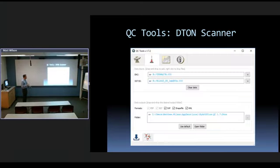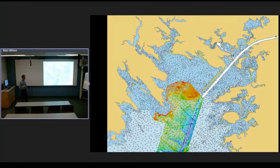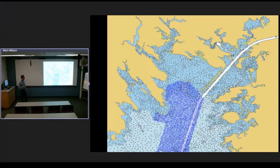Well, first, here's the DTON tab. It's the second tab over. Those take an input of an ENC and your dense survey scale soundings. Okay, here's an ENC. You gather data, and here's a grid. Next thing you do is you extract dense survey scale soundings.